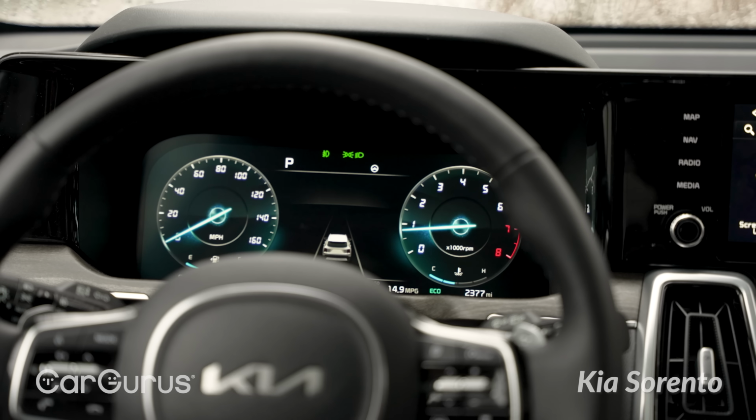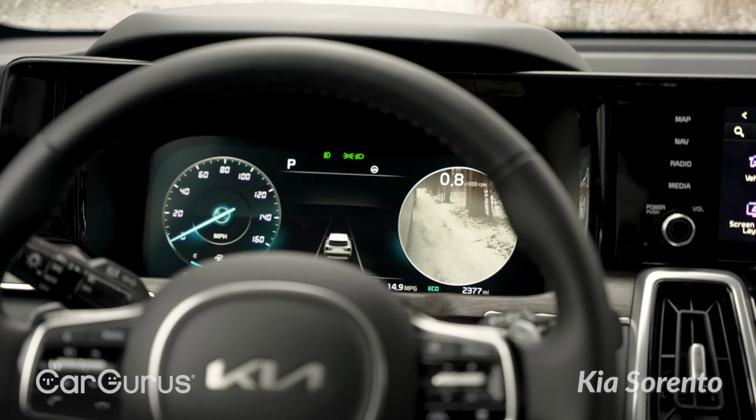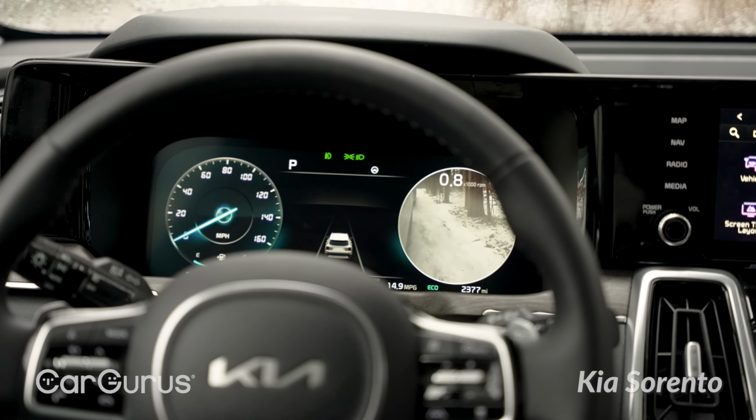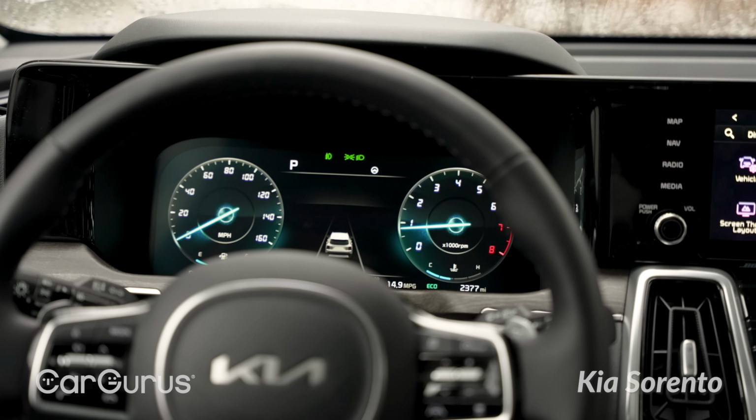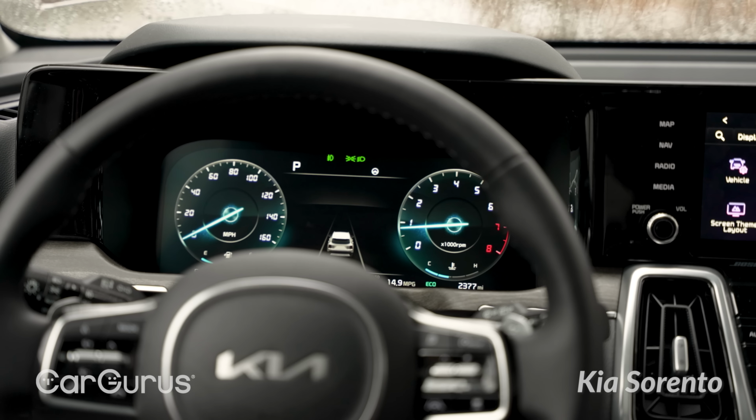What's also incredible with this dash, left turn, right turn. You see the blind spot in your cameras right here. You don't have to look around. It's so easy to use, and I wish other manufacturers other than Hyundai, Kia, and Genesis would do this.